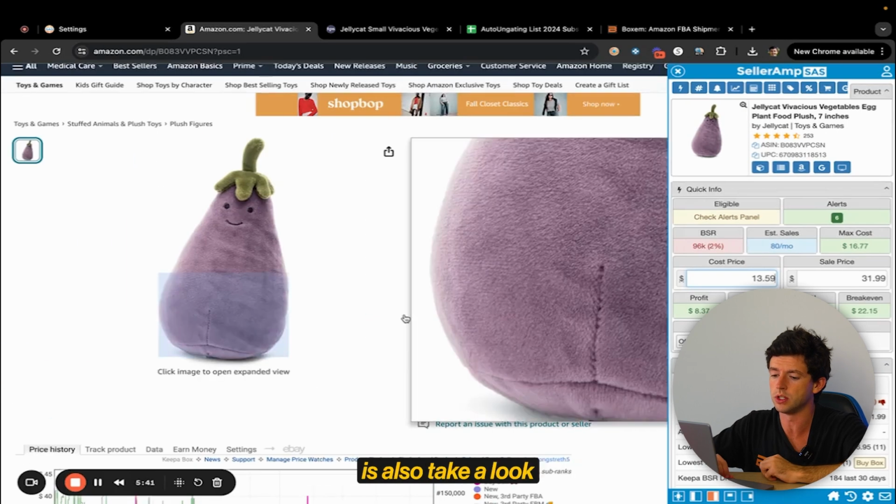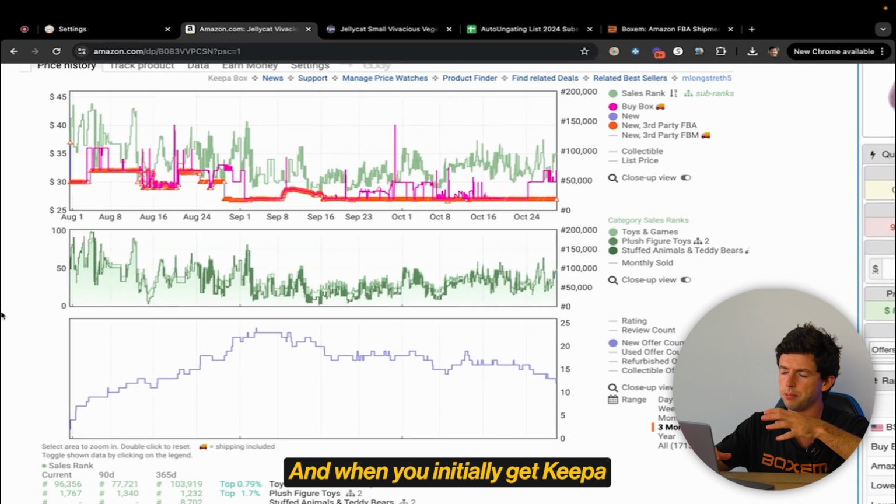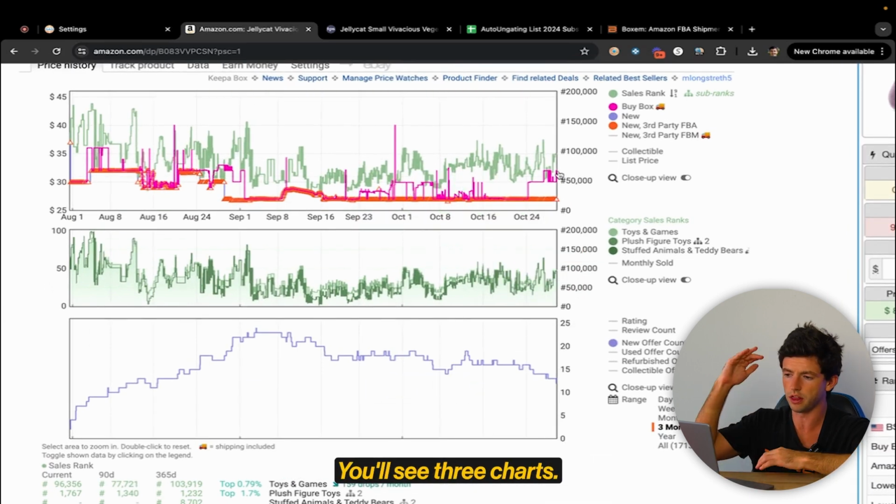And then what we want to do is also take a look down here on Keepa. And when you initially get Keepa, you just plug it in on your Google Chrome store. For example, right here, it's a nice Chrome extension. You'll see 3 charts.